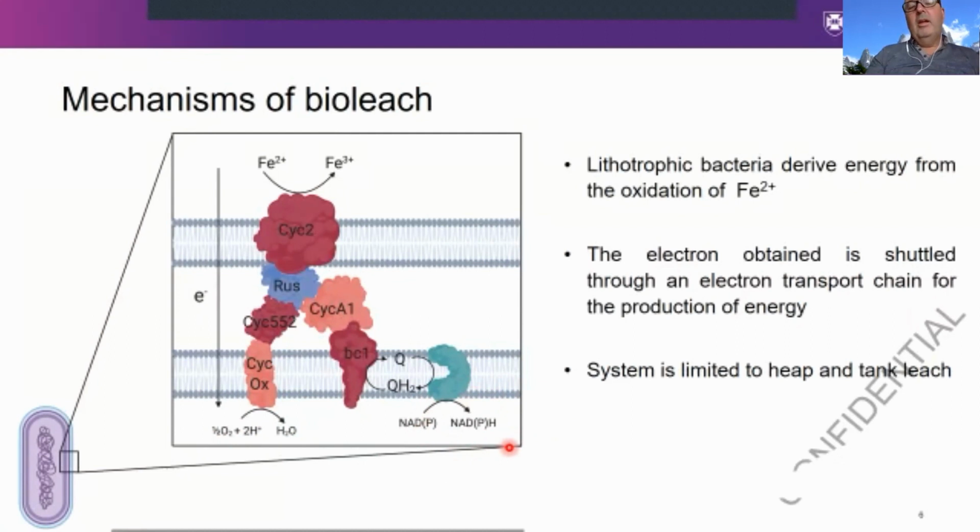So this pathway is essential for this organism to gain energy, in essence to survive, to live, to thrive. Its survival is linked to the oxidation of iron. So obviously that's a very effective process for this organism to thrive.